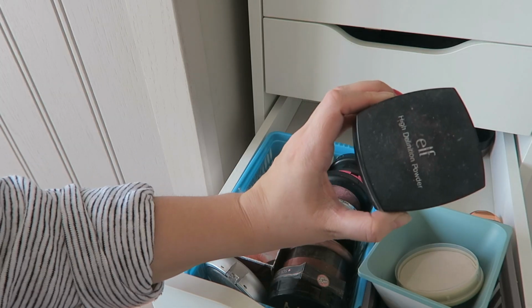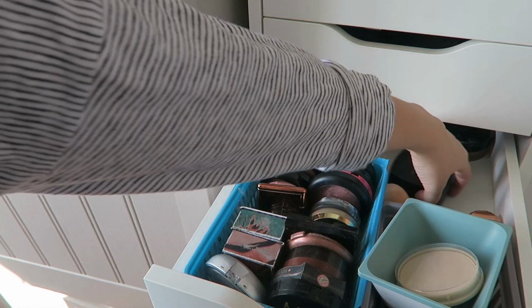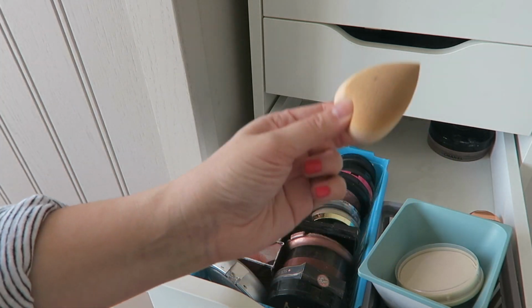I'm going to keep the e.l.f. High Definition Powder. This is old, but it still works, so it still works on my skin. Again, another beauty blender that needs cleaning.